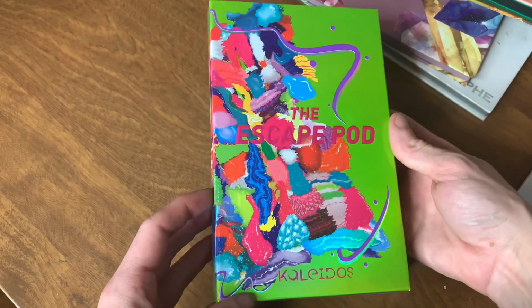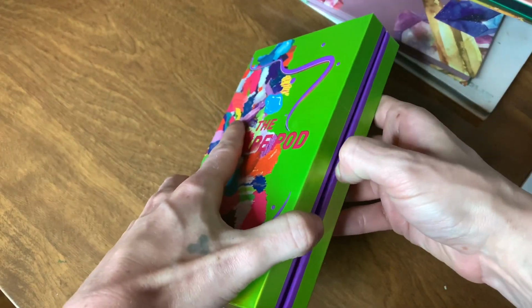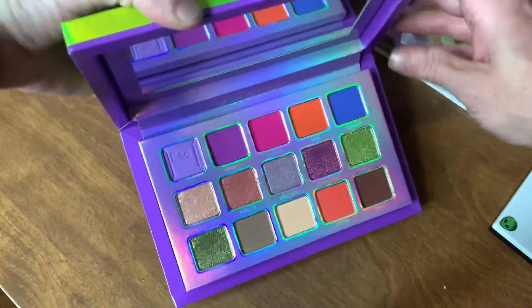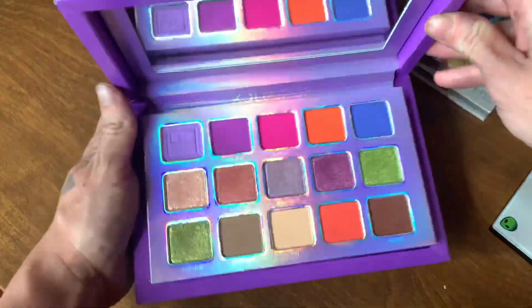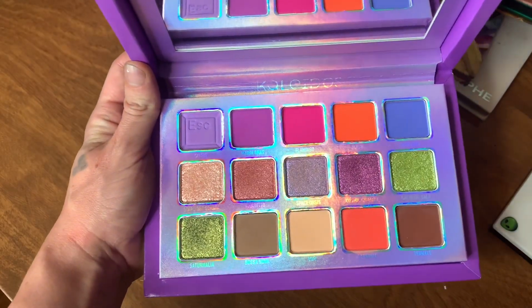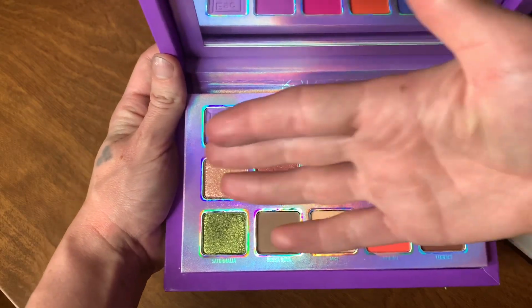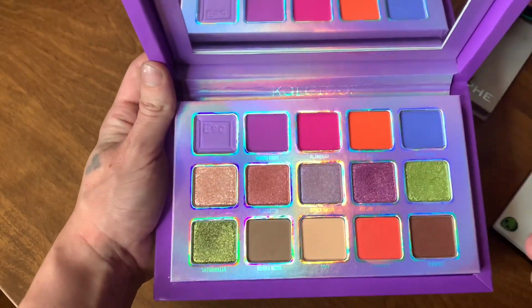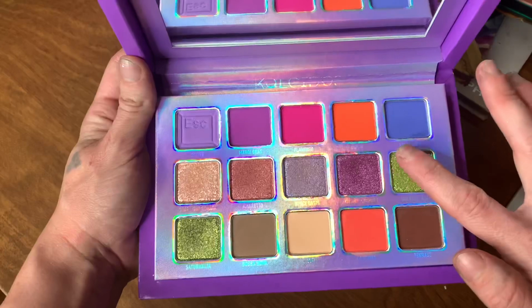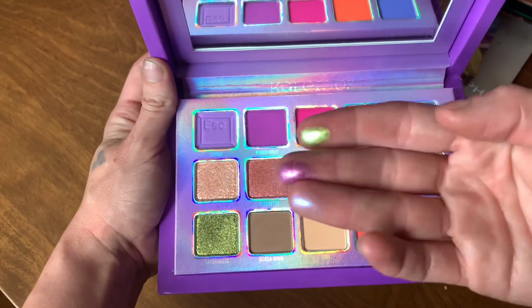I also have the Escape Pod palette from Kaleidos. I did a whole video testing this out. I will link it below. This is just so amazing. The pastels in here not only blend beautifully, but they have pigment. They're buildable. I love that you get all these bright tones, but you also get your neutrals. The shimmers in here, you guys, or metallics or whatever you want to call them, they're so good.